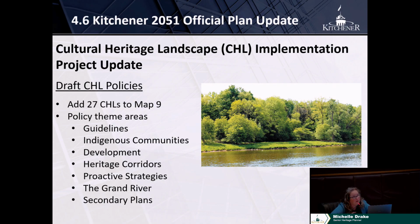So there are a number of heritage corridors that are in the existing OP. We will add those that are not already in the existing OP, and they will be subject to a similar policy framework where in most cases we are looking to conserve the historic alignment, the historic road profile, and some of the associated natural vegetation that provides the scenic quality, the design value of that area.